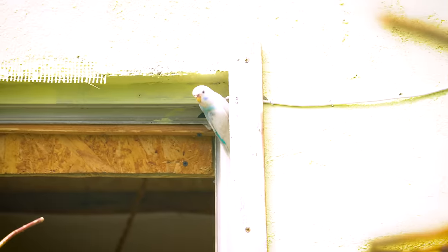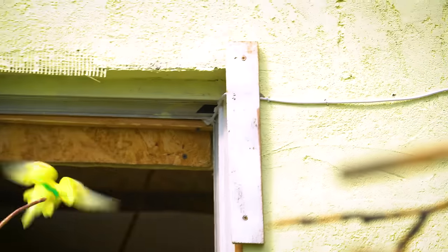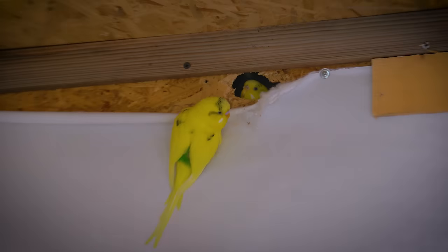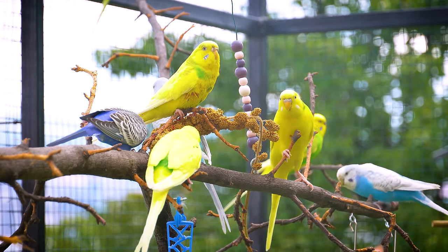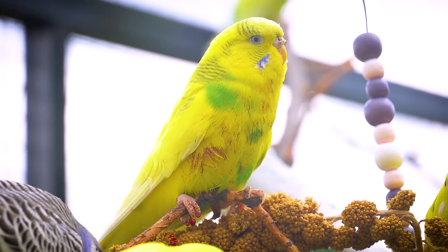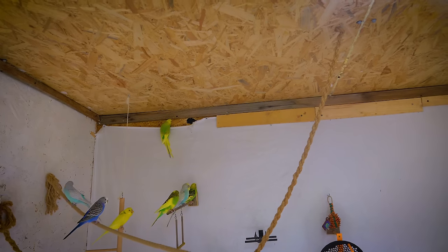The nesting instincts of budgies are truly remarkable. Some budgies may turn to chewing or pecking at various surfaces, including walls, tree trunks, or even furniture. Breeding budgies in an aviary can pose risks, including potential fights among females that may lead to harm or even death.